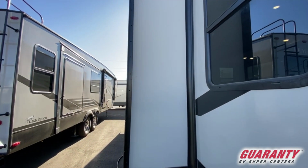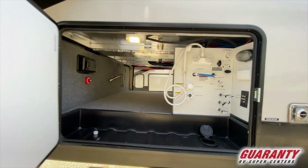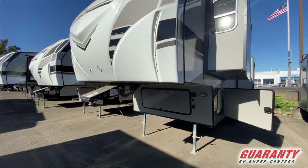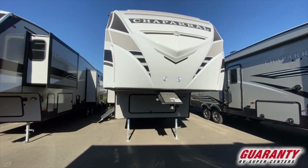Power awning, outside speakers. A lot of this going on around this coach as you go around. There is the outside shower. And again, as I mentioned, the auto level. That is a clever way to level your coach. And let's go inside and show you more.